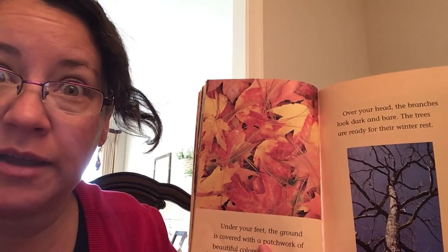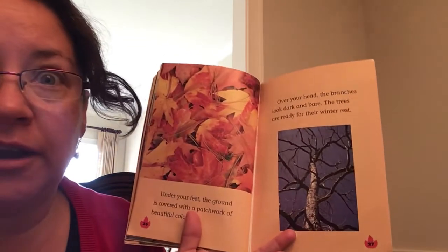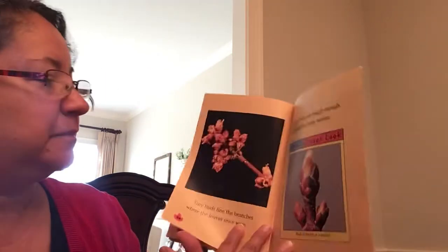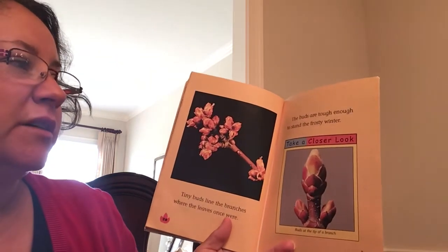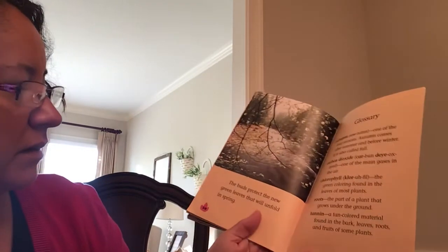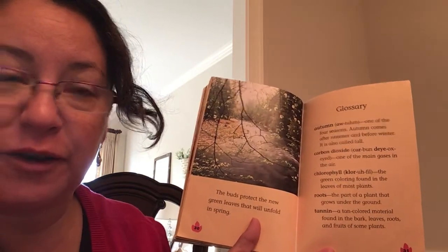Plus, it's incredible to think about these colors being underneath the chlorophyll green. Over your head, the branches look dark and bare, and the trees are ready. What do you think they're getting ready for? Do you know what the next season is? Winter. They're getting ready for winter. In winter, everything rests. Tiny buds line the branches where the leaves once were. The buds are tough enough to stand the frosty winter. And look, those are buds at the tip of a branch. The buds protect the new green leaves that will unfold in the spring. And that'll be our next season after winter, spring, and then we start over.